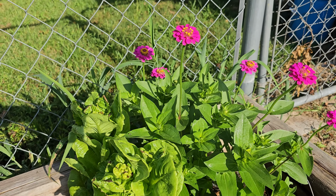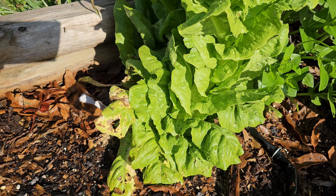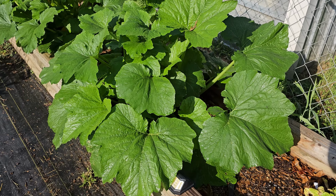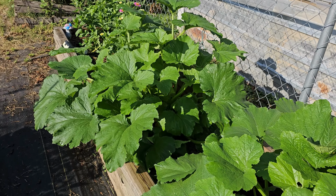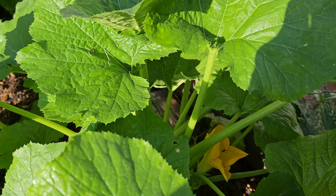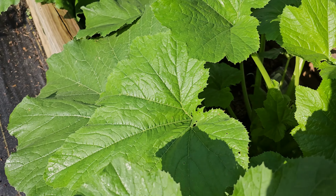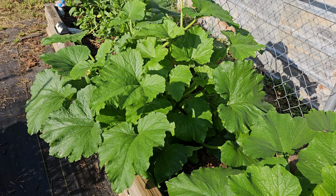Zinnias are doing good. And the romaine lettuce right there, I need to cut the top off of it so it don't go to flower. The zucchini plants have changed a lot since the last garden video. They're now starting to get the big blossoms on them. So hopefully we'll be getting us some zucchini pretty soon. There's a big old blossom. A bunch of little blossoms down in there. Same with the other plant.